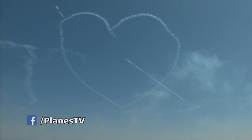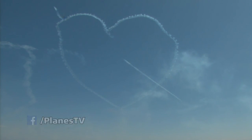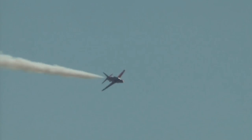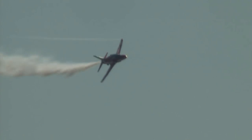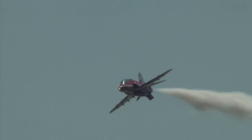Left and right again now for the synchro pair. They're about to descend to just 100 feet. They're going to perform the opposition barrel roll. The next call you'll hear is threshold from each of the pilots. That's their contract point, which means they are continuing with the manoeuvre. Threshold. Threshold.